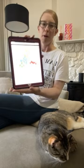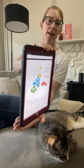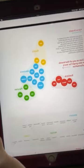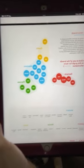And then, oh, they have a bubble thing to get the glare off of it. So this is really cool.